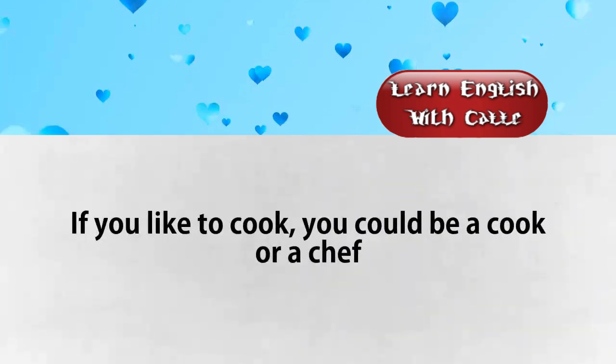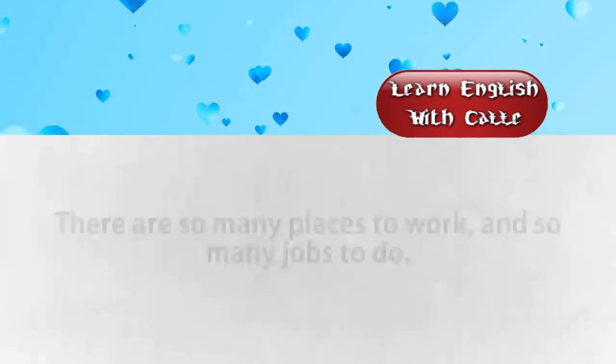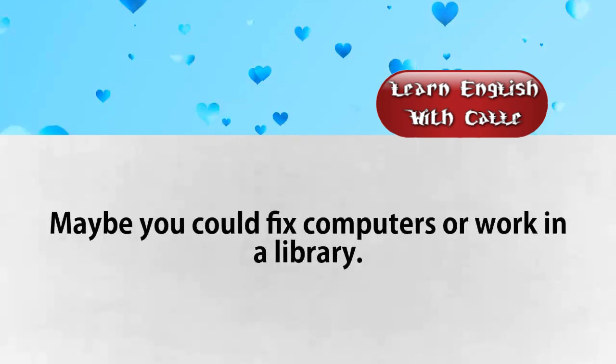If you like to cook, you could be a cook or a chef. There are so many places to work and so many jobs to do. Maybe you could fix computers or work in a library.